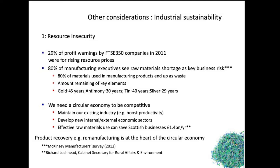So really, because of this, we need a circular economy, not just to remain competitive, but to be able to continue trading and manufacturing in the future. And I think this is from the Scottish government as well: effective raw material usage can save Scottish businesses £1 billion a year. And that's for a country with just 5 million people.